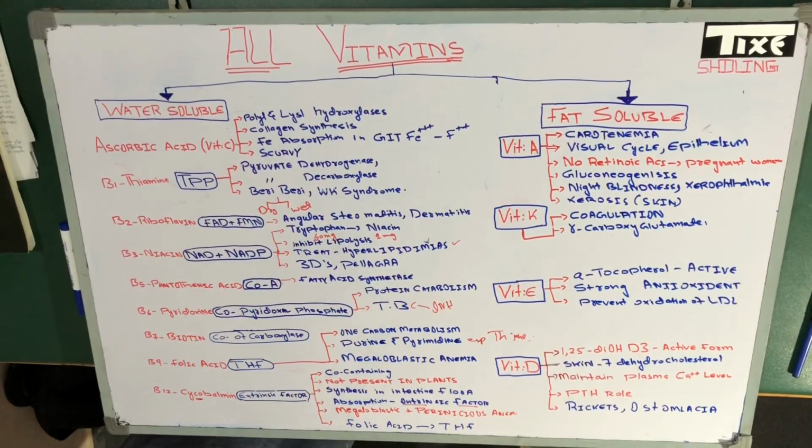One thing I have to make clear: if cobalamin is not present, we get an anemia called megaloblastic anemia. But if intrinsic factor is not present, it is called pernicious anemia. Look, we have cobalamin in our intestine, but we are not going to absorb it because we haven't got intrinsic factor.